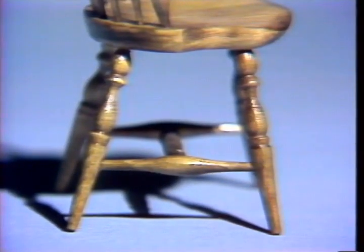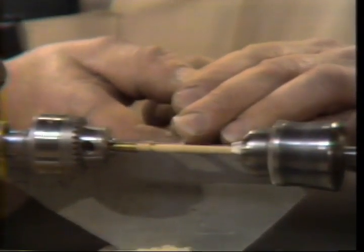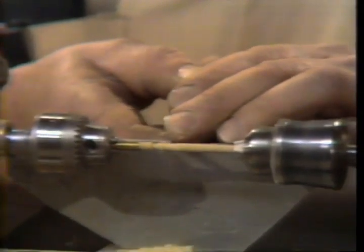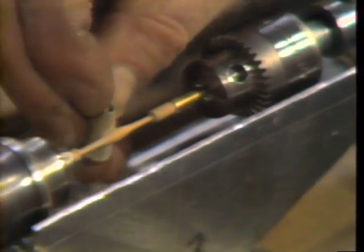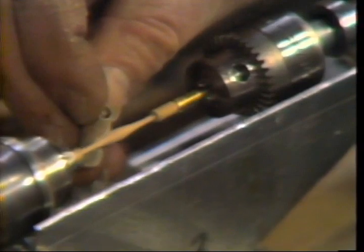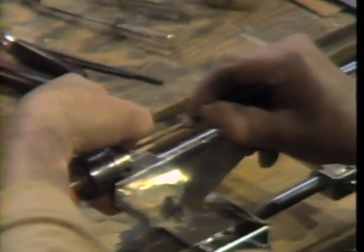Stretchers under the chair keep the legs from collapsing. They're also shaped on the lathe. Ted marks the pattern for the side spindles using a model spindle as a guide. These are the strongest parts of the chair back.